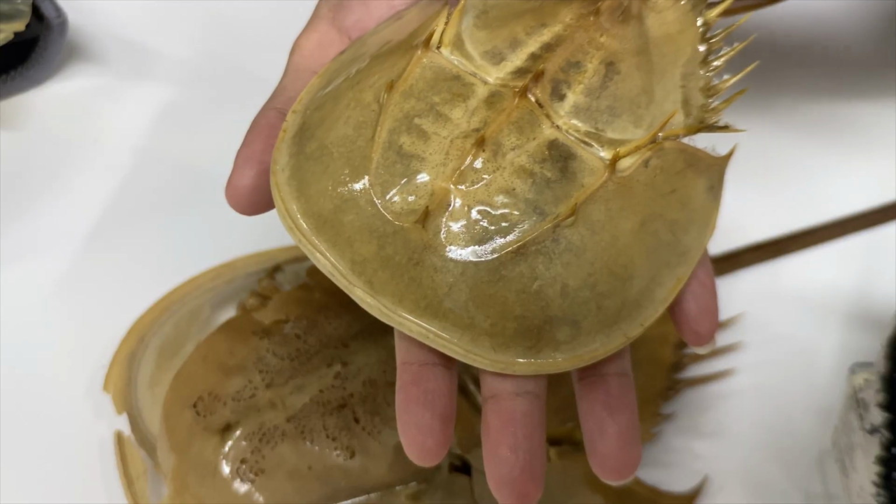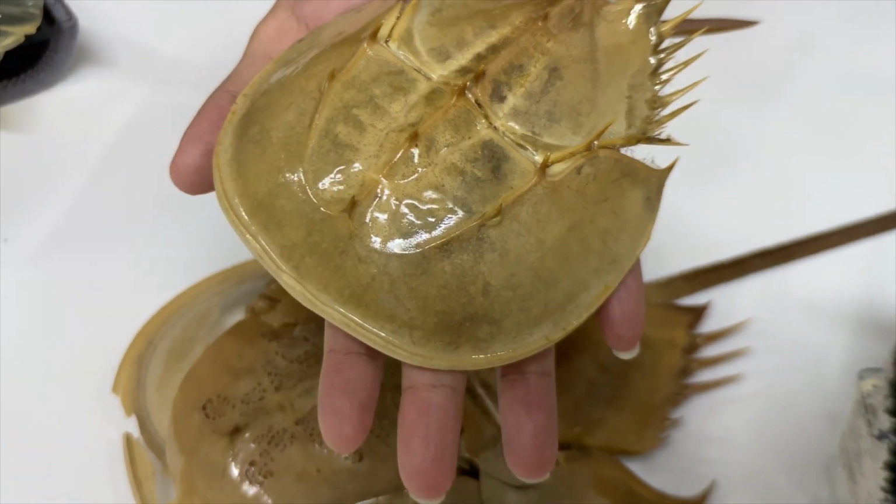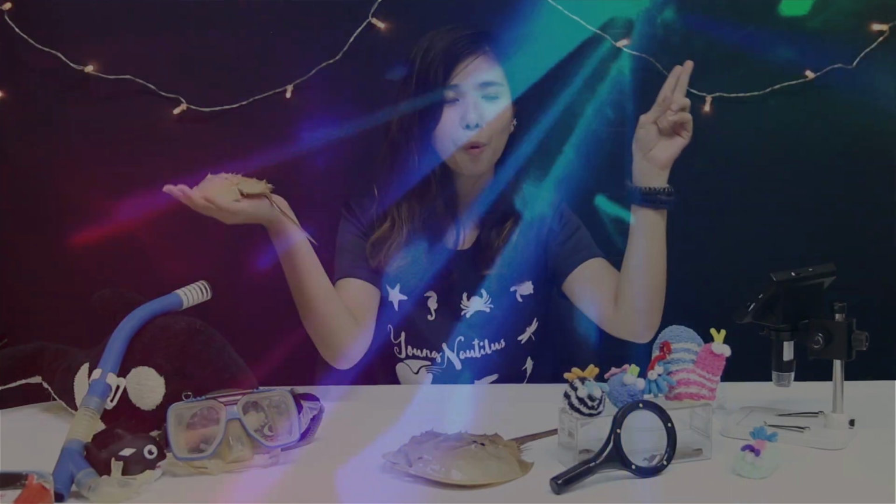Well, these eyes over here, they can even sense the UV light from the sun and the reflected light from the moon. This will help them to follow the lunar cycle, which will help them to know their spawning period during the full moon and the new moon. It's like, wow, let's party under the moon right now! Aren't the horseshoe crabs romantic lovers? Oh, you have seen the tail as well?